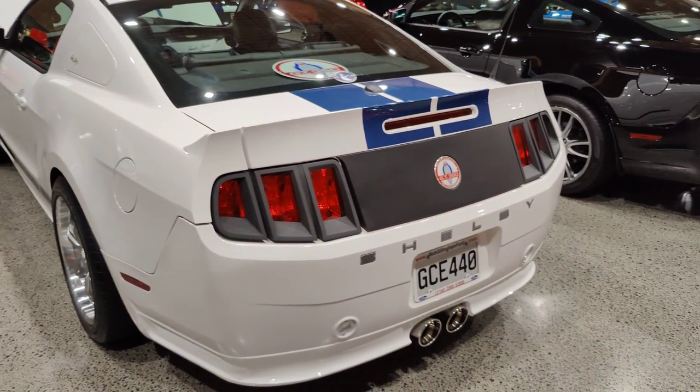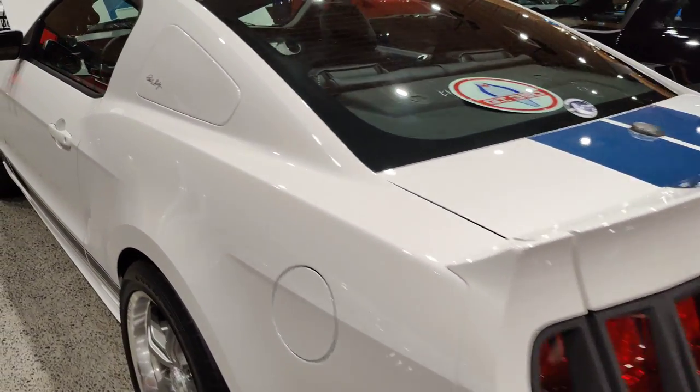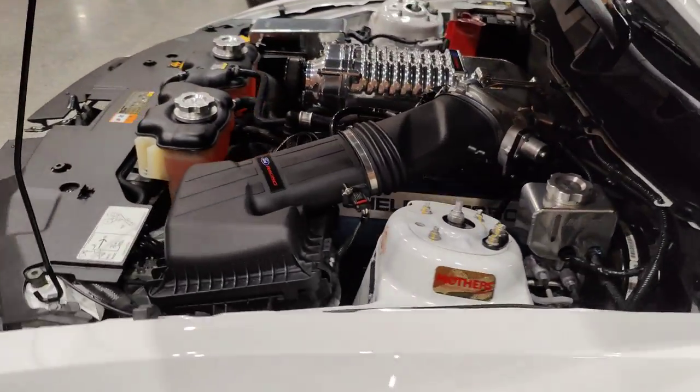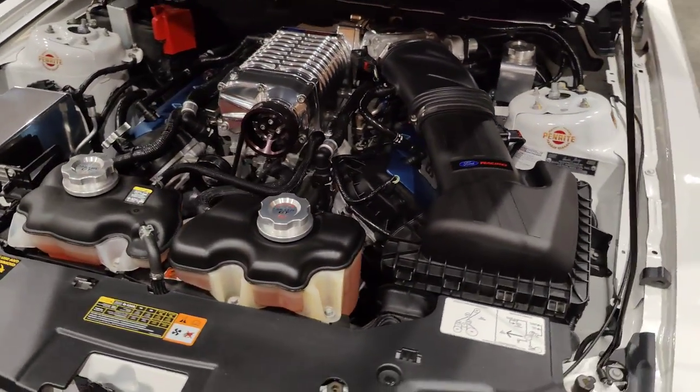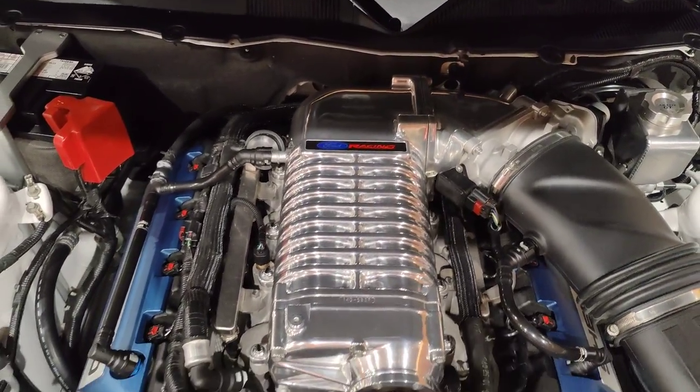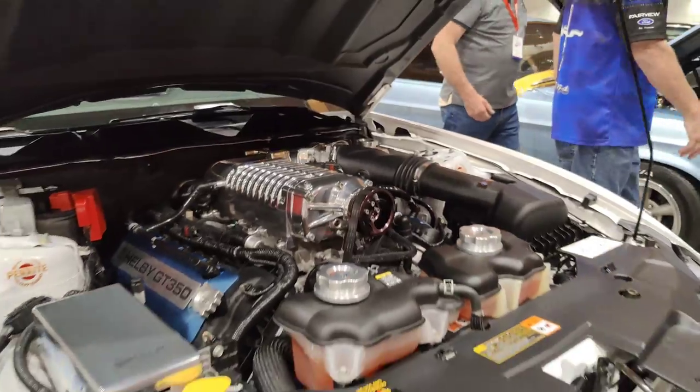And we have literally another Shelby just beside it, a bit more recent, with a very bling supercharger. Very nice.